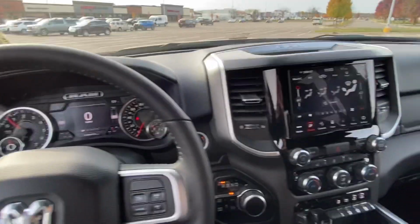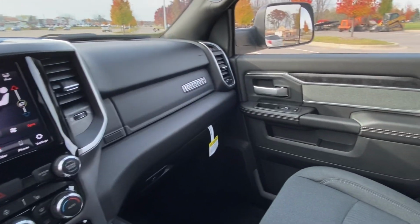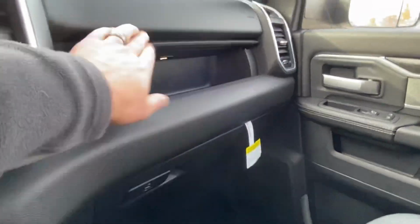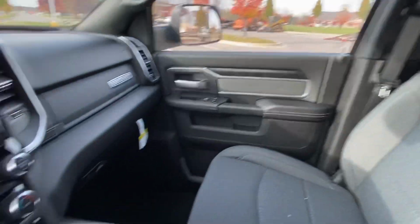But then as we look across this, the dash is very high end. I love the way it looks. Bighorn is a great model. It gives you upper glove box, lower glove box. Bighorn's probably the most common model, I'd say. But yeah, beautiful looking vehicle. Let's check out the back.